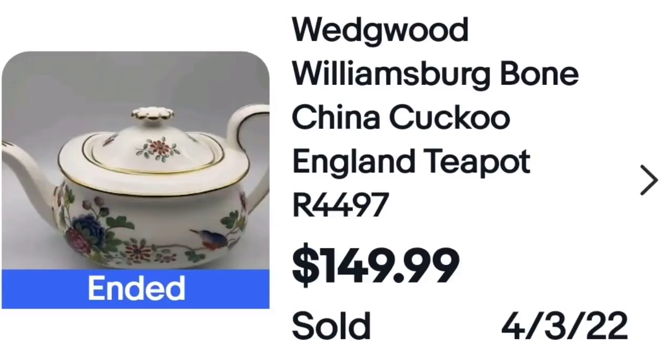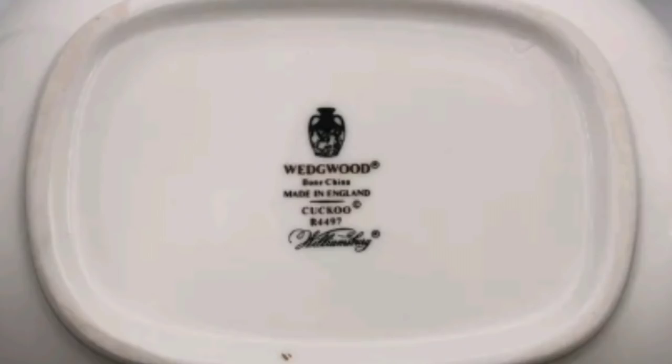Next, we have a Wedgwood, but this one is actually just a regular floral teapot. So it's not the Queensware that we have been seeing. It is not the Jasperware we have been seeing. This one is a Wedgwood Williamsburg bone china Cuckoo England teapot. This one sold for $149.99, and you can see on the bottom that it is clearly marked.